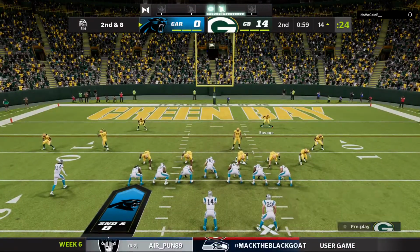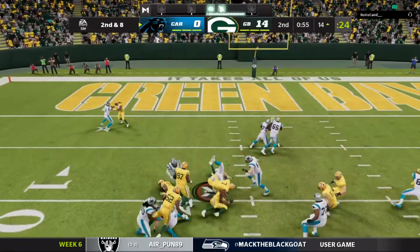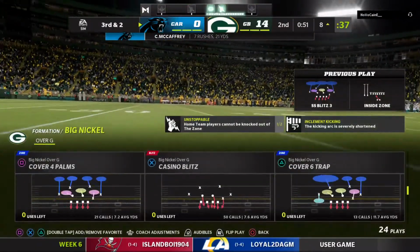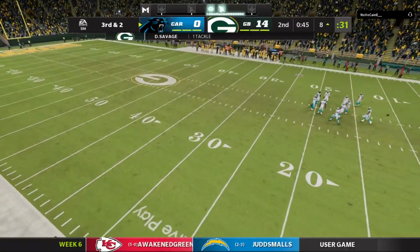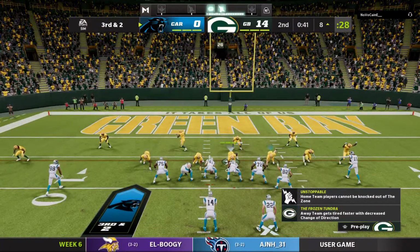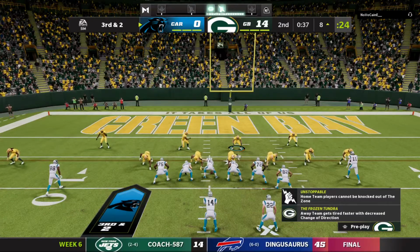The last run got a couple. Here's 2nd and 8. Shotgun handoff down to McCaffrey. And effective running here. He'll take it down inside the 10. It's a gain of 6, moves him to a manageable 3rd and 2 situation. And there we saw one of the downsides of blitzing during a rundown because sometimes you get out of your gaps. You don't fit the run quite as well because you're headed towards the ball carrier with abandon.